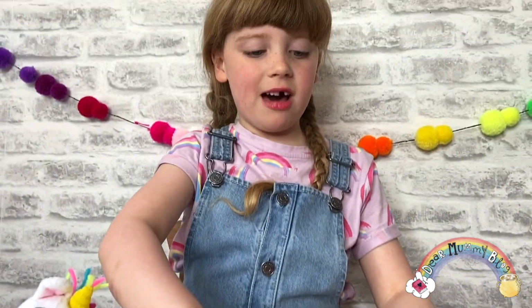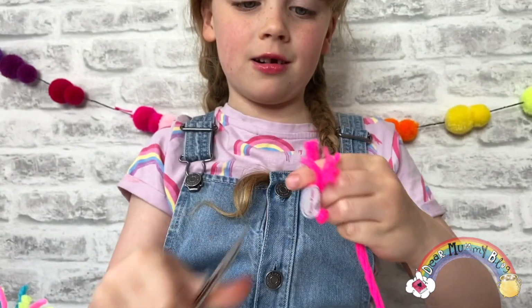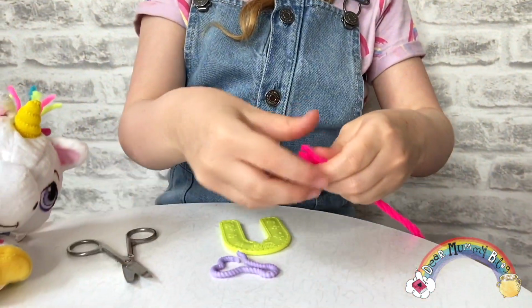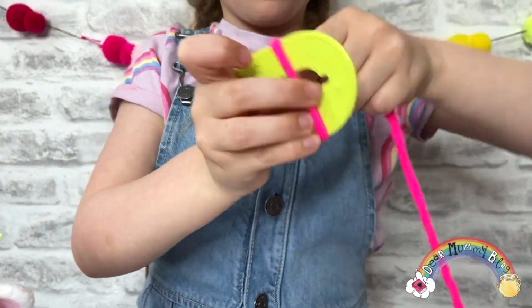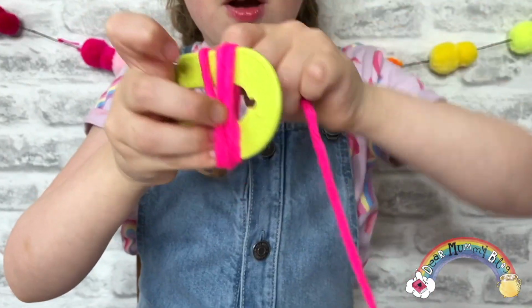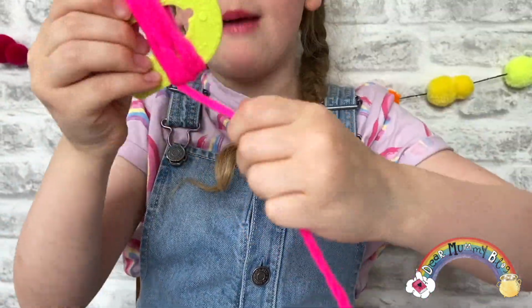Make sure, guys, you have an adult to help you with the scissors. But I don't need one. Wrap and wrap and wrap.